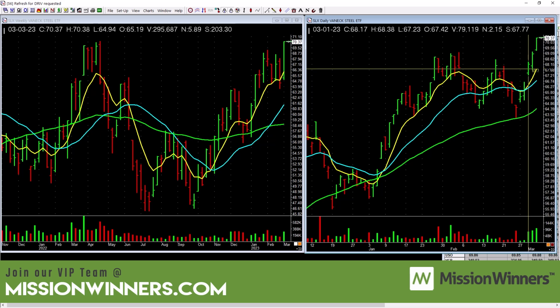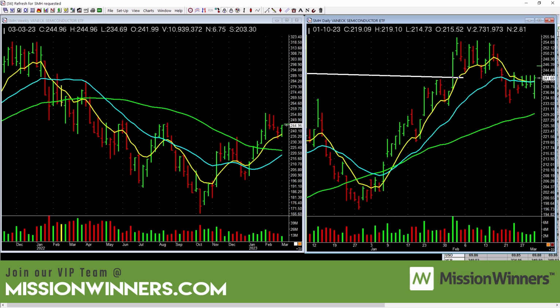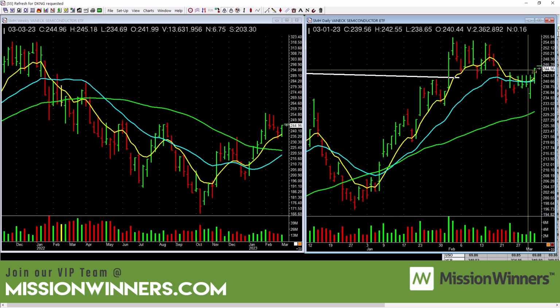Look at this, up on a pickup in volume, up on a pickup in volume. It's strengthening, and it has been strengthening. You could have been looking at this a couple of days ago and said, maybe I should look at some steel stocks. And yeah, we own one, Steel Dynamics, okay? The group's improving. There we go. So what's the moral there? Look at some steel stocks.